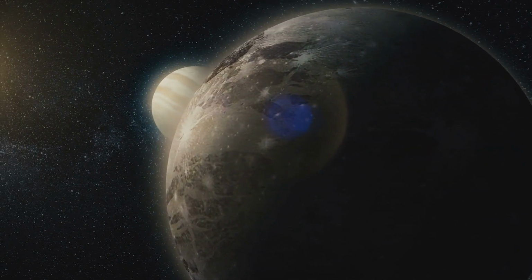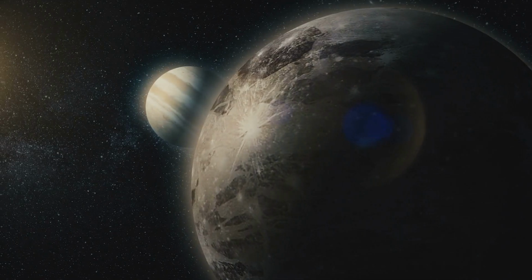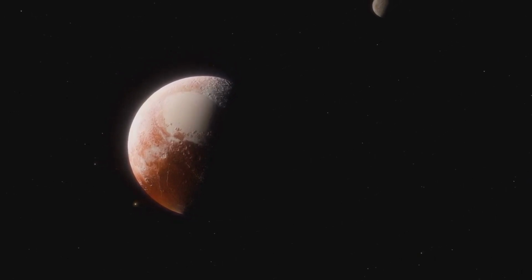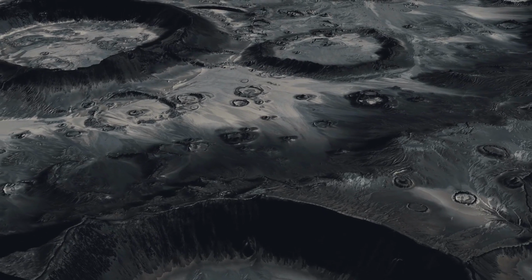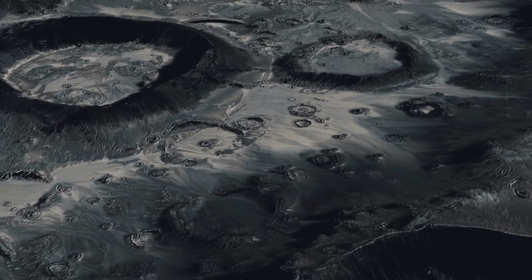Kerberos's dark surface, even darker than charcoal, contrasts with its fellow moons, Nix and Hydra. This difference in reflectivity raises questions about the processes that led to such a difference in composition. One hypothesis is that Kerberos's surface is covered in organic compounds, similar to tholins.